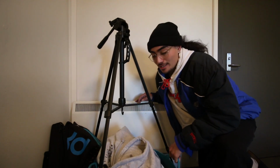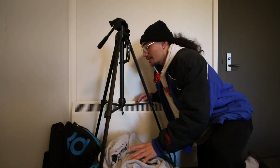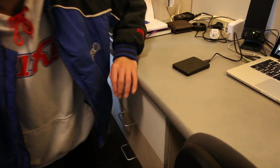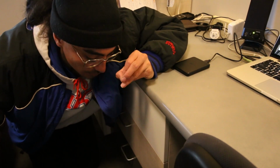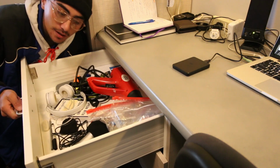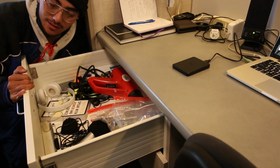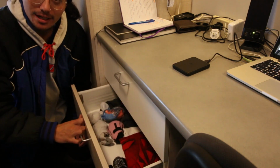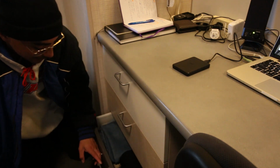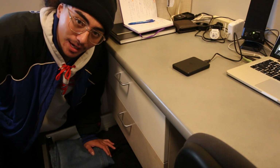Sorry about my mess, it's my tripod. I don't usually keep my washing here either, but I really need to do that right now. And I keep my bag over there that I use every day. In this specific room, I use this top drawer for my electronics and my books and pens and painting stuff. This is where I keep all my undies and stuff, and this is where I keep all my pants and all my jeans.